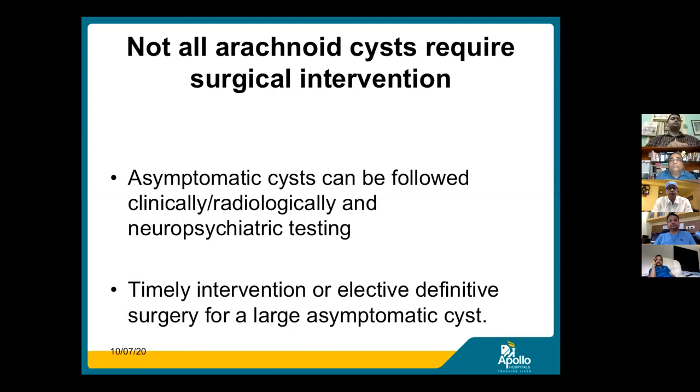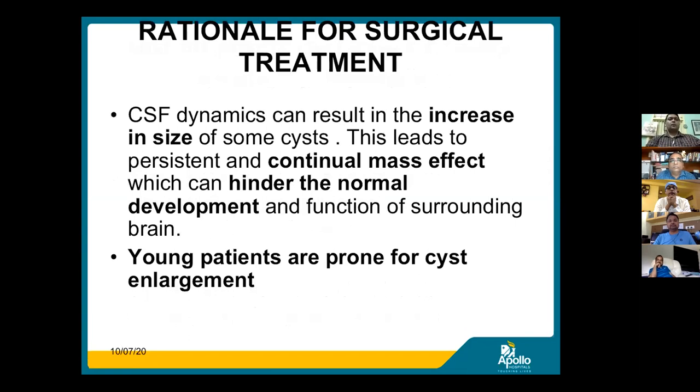And then which are the arachnoid cysts which require surgical intervention? Many of the asymptomatic cysts can just be followed clinically, radiologically, and with neuropsychiatric evaluation, and others can be subjected to different surgical procedures. And what is the rationale for treating them? CSF dynamics can result in an increase in size of this cyst, and this leads to the persistence of mass effect, which usually hinders the normal brain development. And the younger the patients, the more prone they are to cyst enlargement, so you have to be under constant follow-up, monitoring the cysts clinically and sometimes radiologically also.